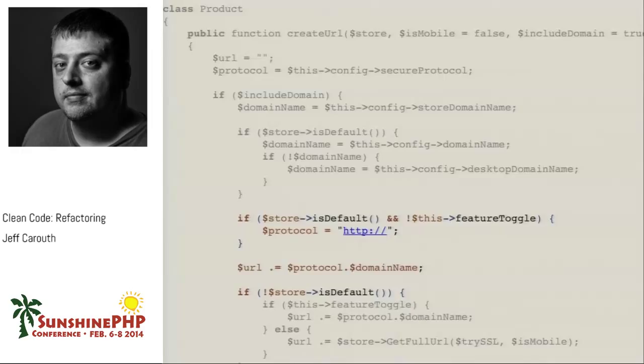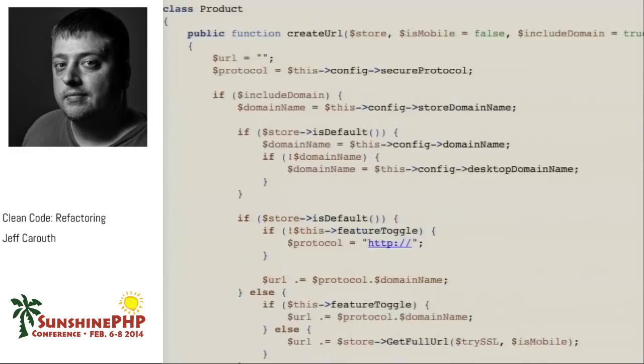But now what I've done is I see now that I'm duplicating this store is default test here. So I have to figure out why that's happening and whether I should get rid of this brace and this particular line here, and then I can just have one flowing block. But I want to look at it and figure out why.